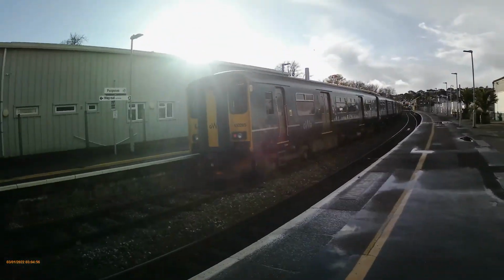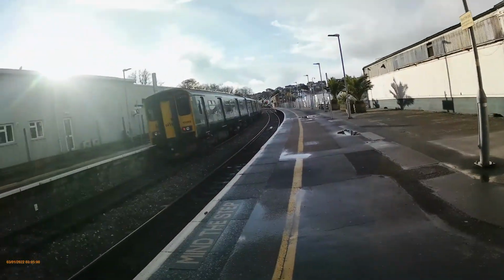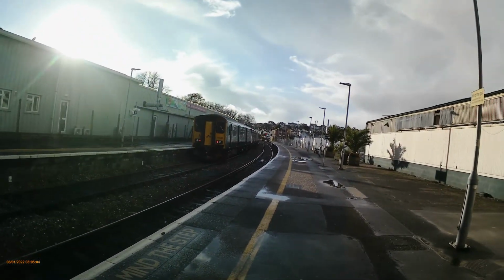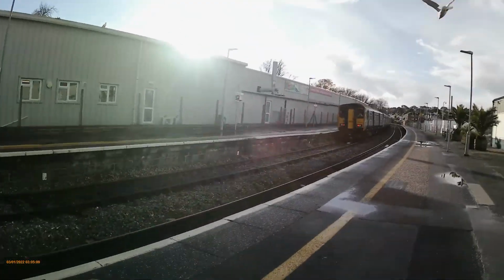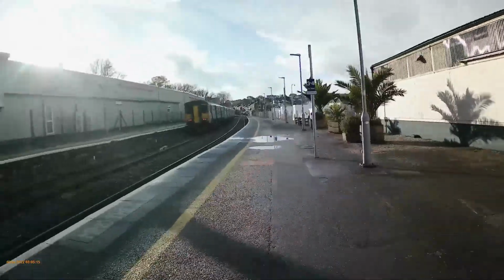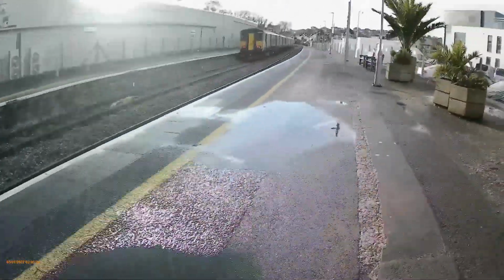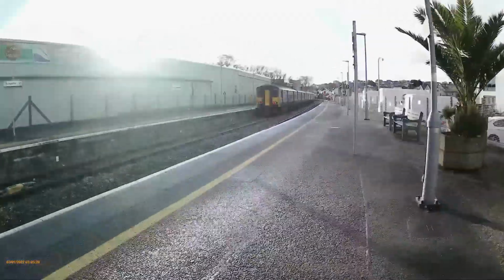Here we've got the 48, Great Western Railway service to Goodrington Sidings from Paignton. Starts here. Jeez, it's a bit sunny. I don't know if you can see it that well. This one will be coming out in a sec. I'll record this one going to the Goodrington Sidings in a sec.